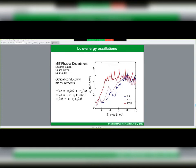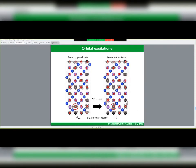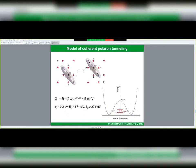And this was also confirmed by the MIT group with optical conductivity measurements and pump probe experiments. But now the question was, what can be behind this Verwey transition from cubic to P2C to CC structure? Is it a rotation of this trimeron? But when we did the calculation, it was about 1 eV, which was so much. The instability was much less. So there was something like a tunneling current, so-called polaron tunneling, which was of the order of only 5 meV.